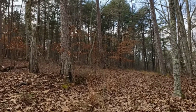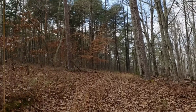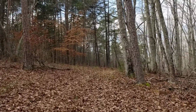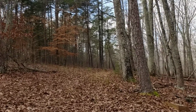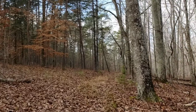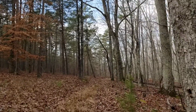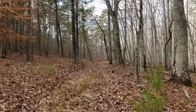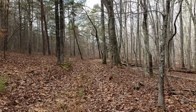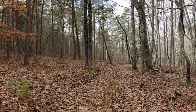I did do some research after finding that barbed wire, and there were some home sites out here. Definitely worth checking out, including one that's still here, which is an old plantation house that apparently they only allow visitors at once or twice a year. And I don't know, we'll try and get over that way one day and take some pictures of it, because it does look pretty cool.